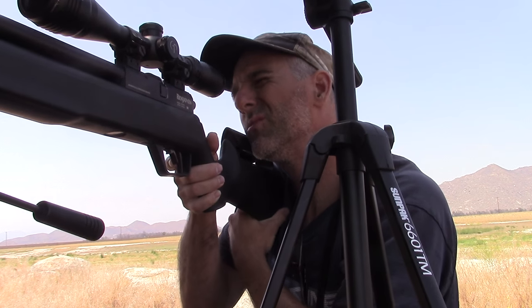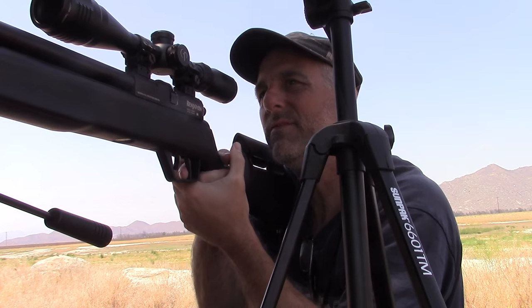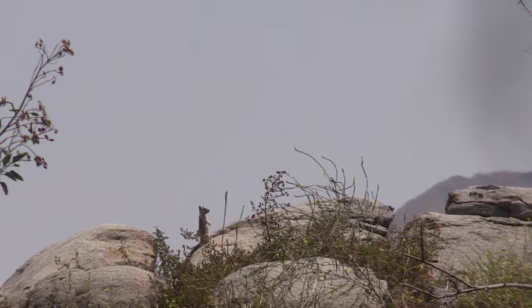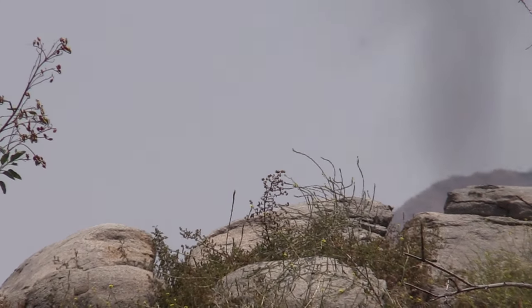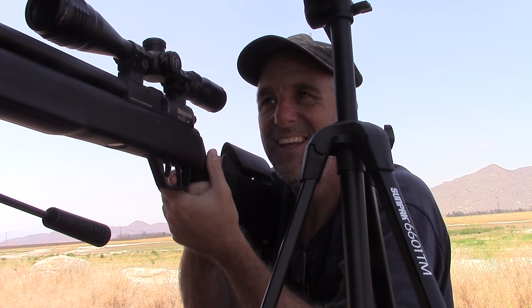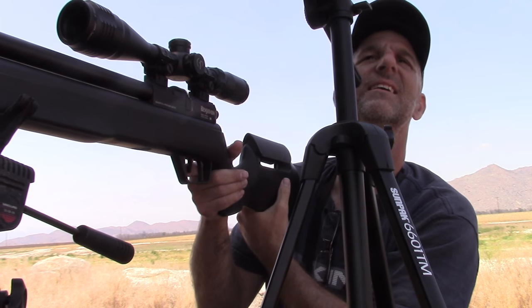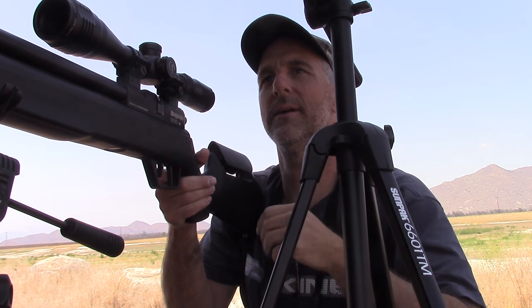Gonna shoot through some twiggies here. It's about 55 yards in front. Oh yes! Oh man, that was a good shot. Hit him right, right here. Got him on video. Oh, there's some more coming out here now.